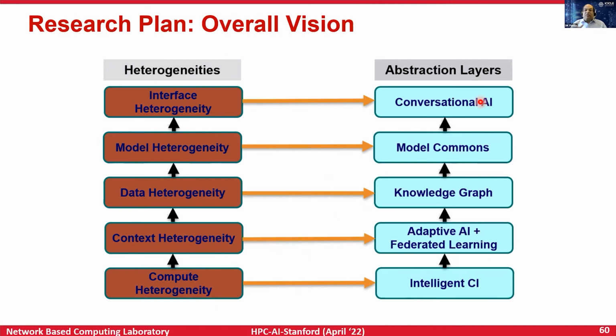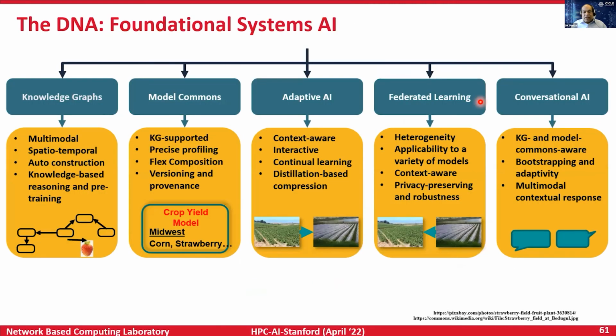At the top is conversational AI. And I'm very quickly going over just to give you a perspective. To realize this kind of a system, you need to really design a lot of knowledge graphs, where the knowledge is, how they are connected, model commons, a lot of data need to be put together, adaptive AI, federated learning, especially taking data from different users, and of course the conversational AI.